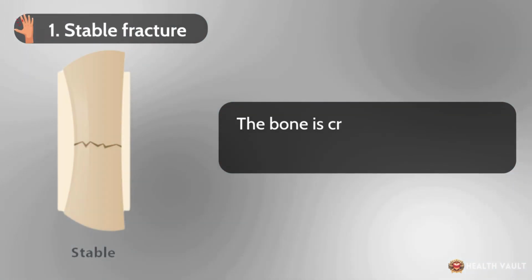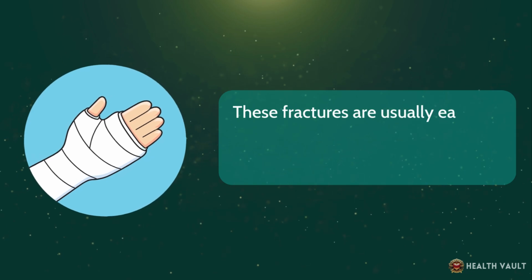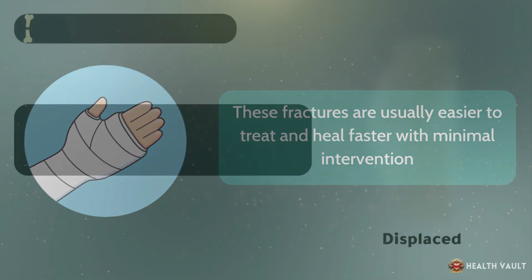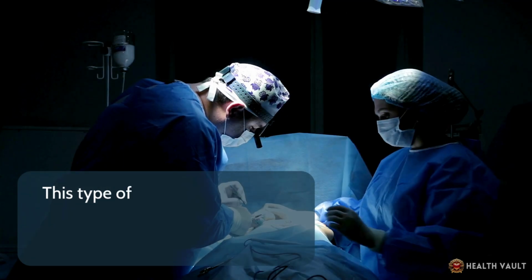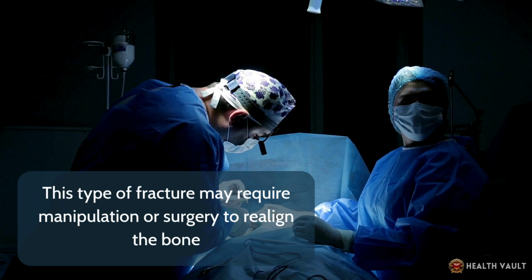Number 1. Stable fracture. The bone is cracked but remains in its proper alignment. These fractures are usually easier to treat and heal faster with minimal intervention. Number 2. Displaced fracture. The bone breaks and shifts out of alignment. This type of fracture may require manipulation or surgery to realign the bone.